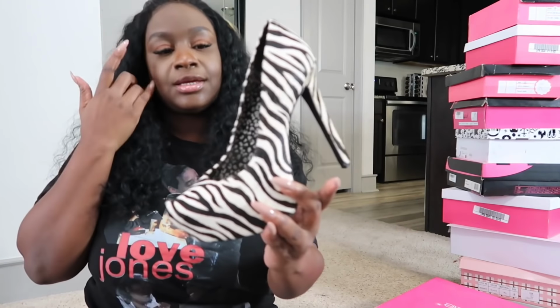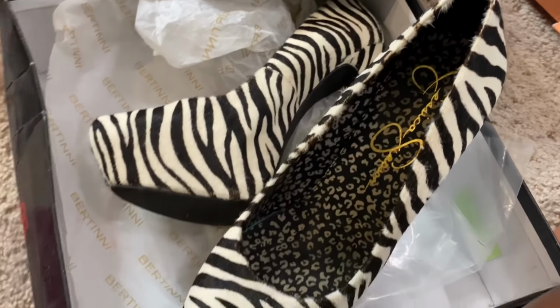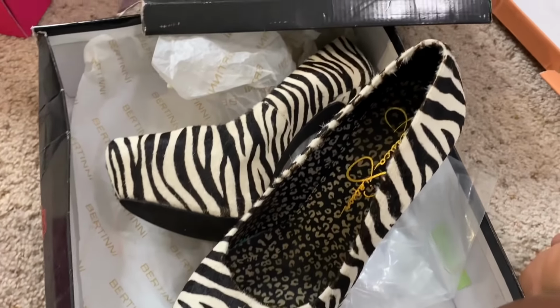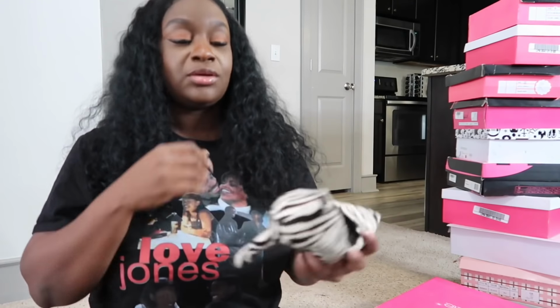Oh gosh, this is another pair that's super old. Jessica Simpson. They were so cute back in the day, you know, when everybody was wearing those platformed heels at the bottom. So cute. This is just not my style anymore. And I had so many of these shoes. Y'all remember when these shoes were really, really popular? Like when Kim Kardashian was wearing them.